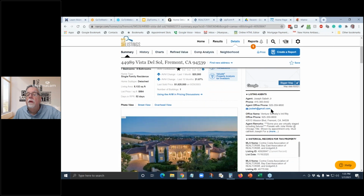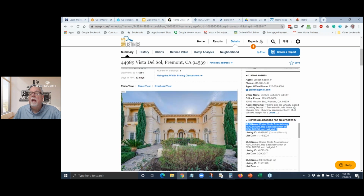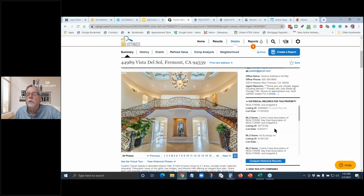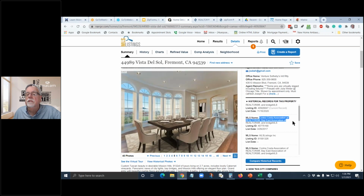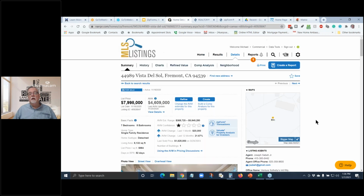All right. So you can see that this is not in our MLS. One way you can tell is that someplace it's going to tell you what the listing is. And notice here, the MLS names are the Contra Costa Association and Bay East and Bridge MLS. That's not our MLS, right? So if it doesn't have an MLS number, it's not in our MLS. MLS Connect will not work, right? So if we're going to write an offer on a property that's not in our MLS, it's not going to work.